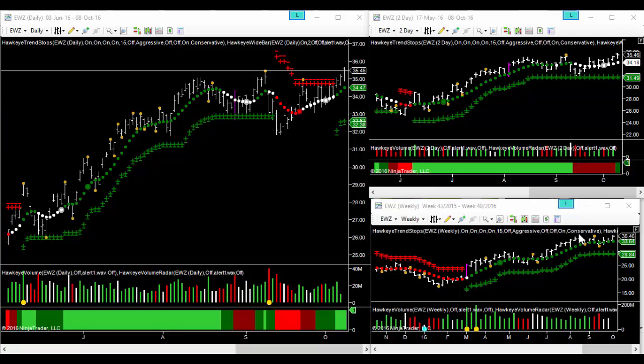And if we work back to the end of July, you'll see there again it tested it around this sort of 35.50-ish level. That's all well and good. Now, if we look at Hawkeye volume, you see once again Hawkeye volume is a leading indicator. It came in when we're coming out of congestion.